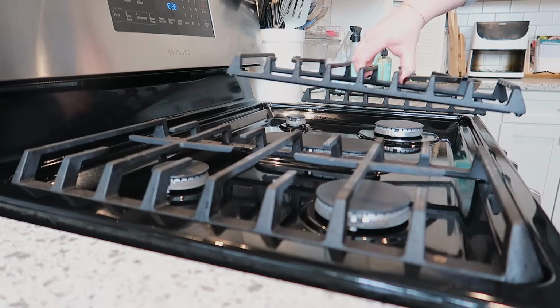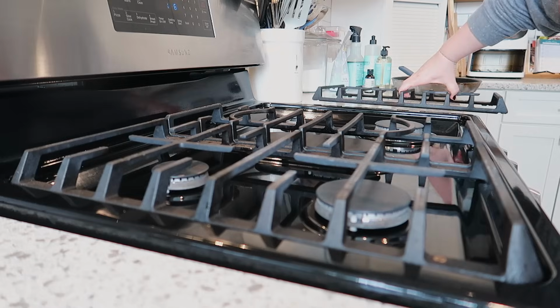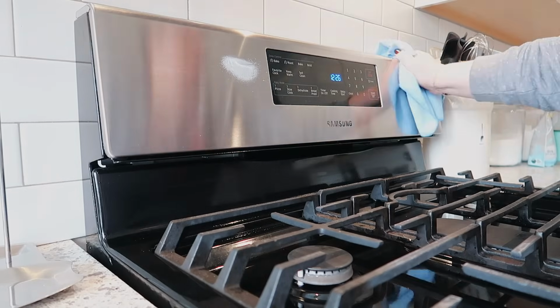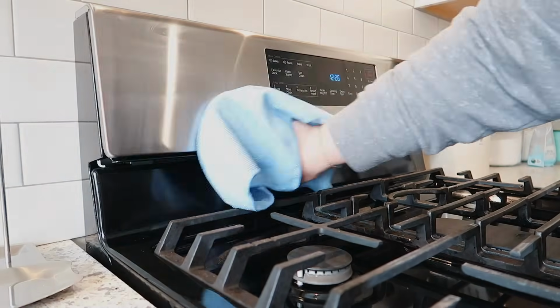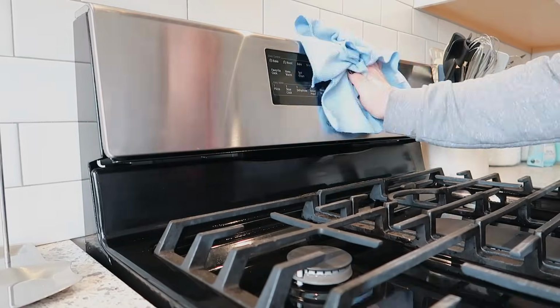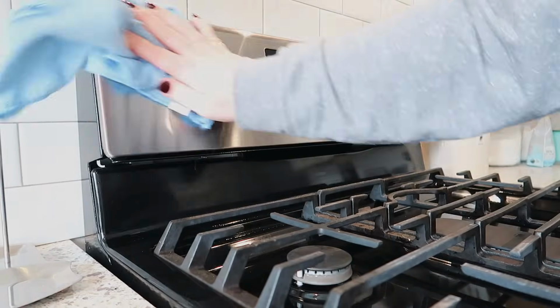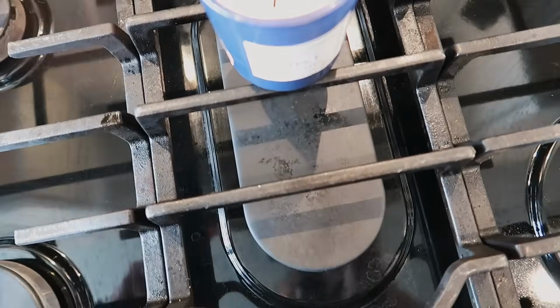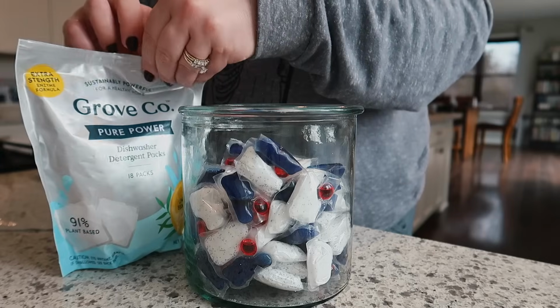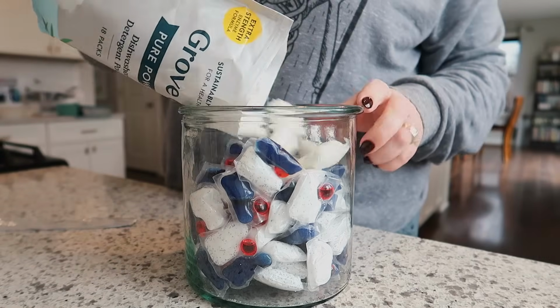Okay, so after the stove dried, I'm going to go ahead and put that back together, put the burners on, and then I also wanted to light a candle, but first I'm going to clean off the back of the stove. So part of my stove is stainless steel, so I do like the Weiman stainless steel cleaner. That is the best stainless steel cleaner in my opinion. It works really well. And then I'm going to light my super fancy candle that I got from Aldi, which I actually really like.